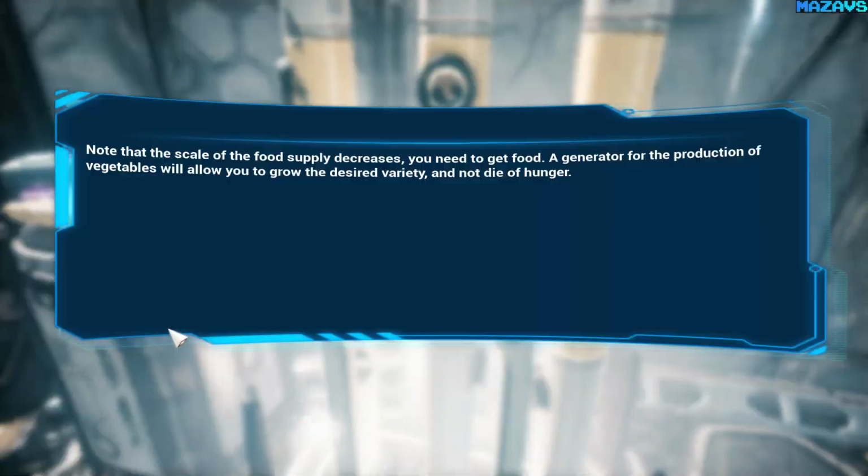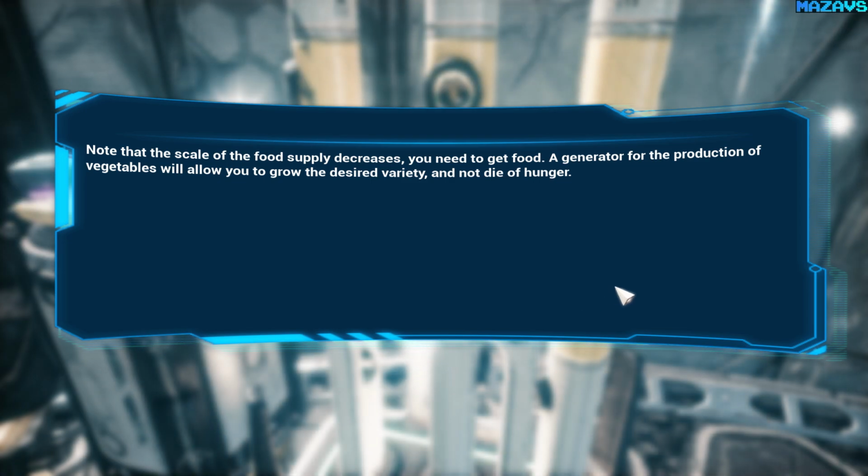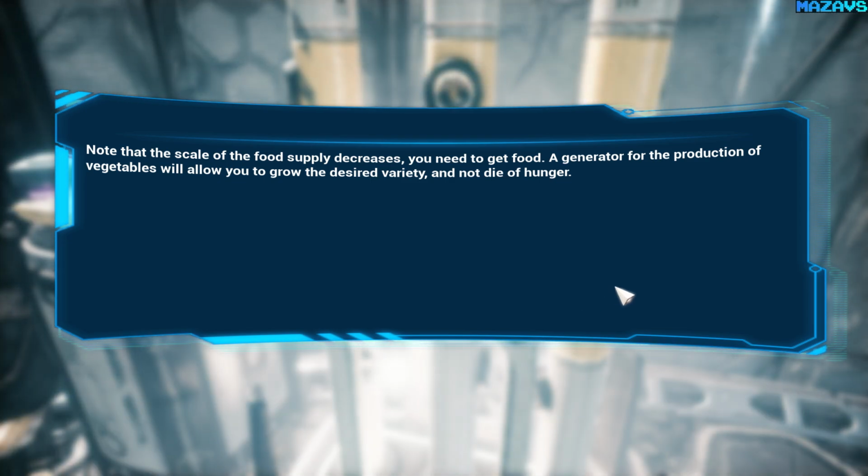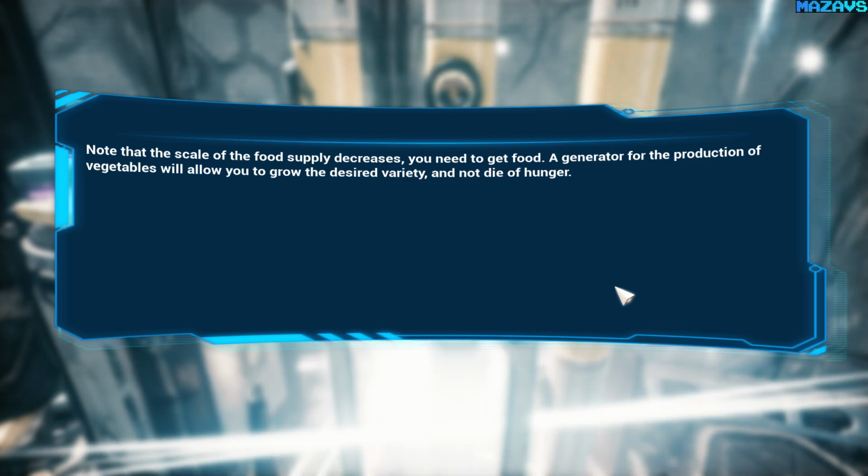Note that the scale of the food supply decreases. You need to get food. A generator for the production of vegetables will allow you to grow the desired variety and not die of hunger.